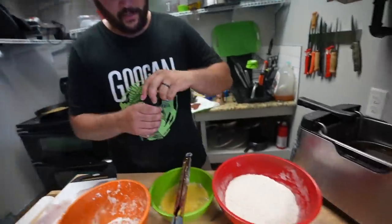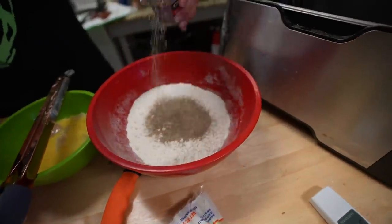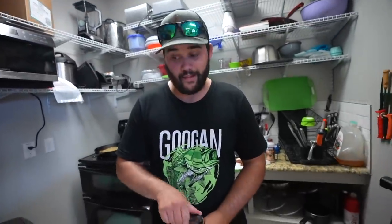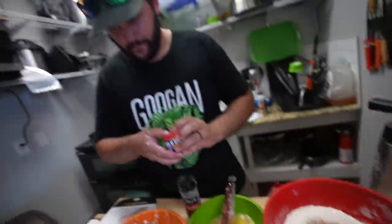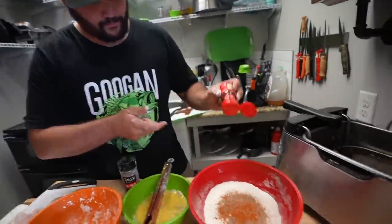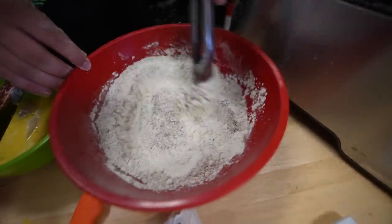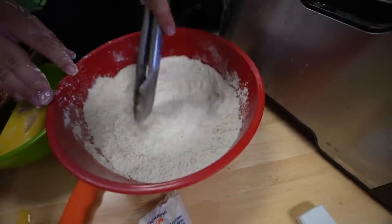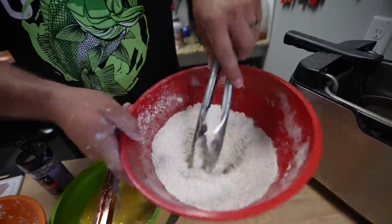Get a whole bunch of seasoning. Like a whole bunch. Like a lot. Maybe a little Old Bay action. Okay, and a little smoked paprika. Just like that. Get that dirty flour going, boys. You guys know the strat. Oh, she ain't dirty enough, I don't think. Woo!